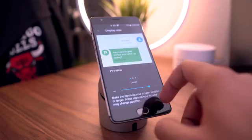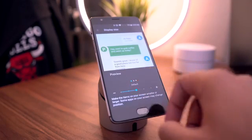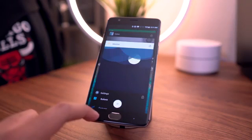And tack on the fact that my 3T got its Nougat update just a little while ago, which includes custom DPI support, multi-window capabilities, double tap to go back to your previously opened application, and more.